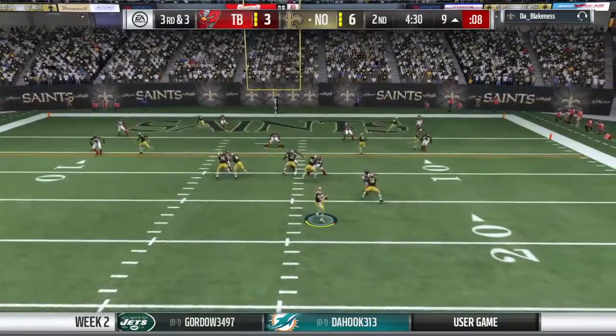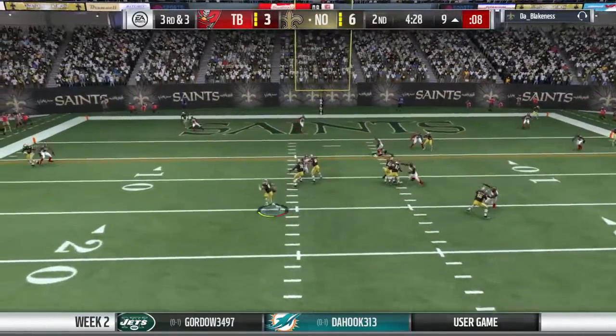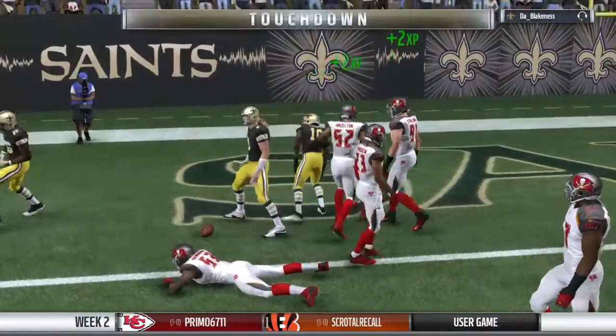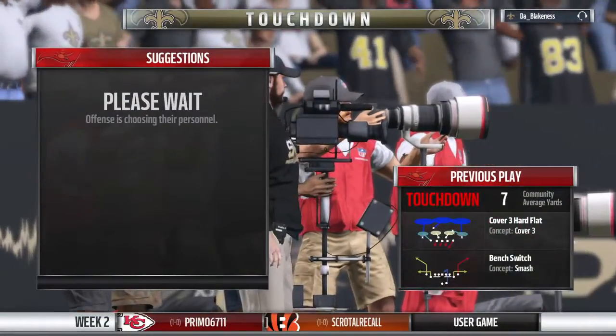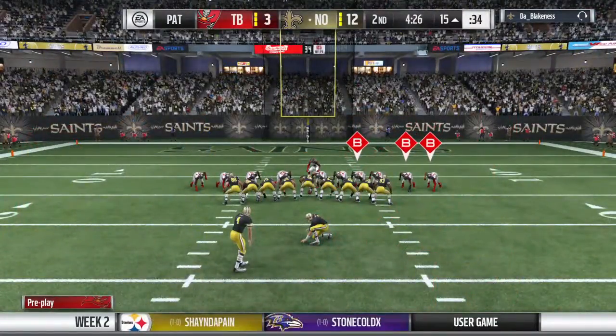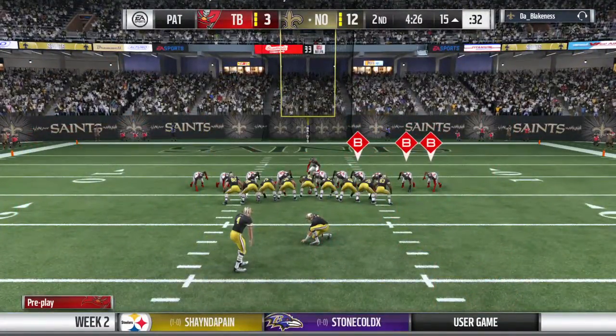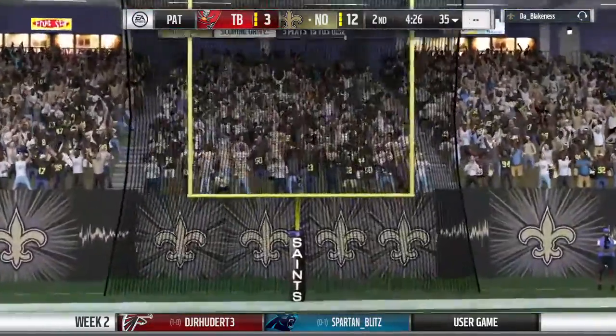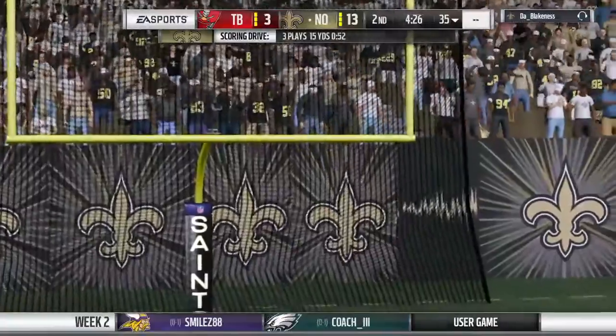On 3rd and short, they'll try and pick it up through the air. Steps away to his left. And he'll score. Touchdown, New Orleans. It's their quarterback. His first touchdown here of the new campaign. And the Saints add on to their lead. And it's up and good to make the score 13-3.